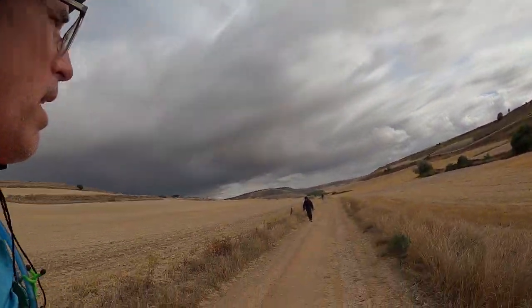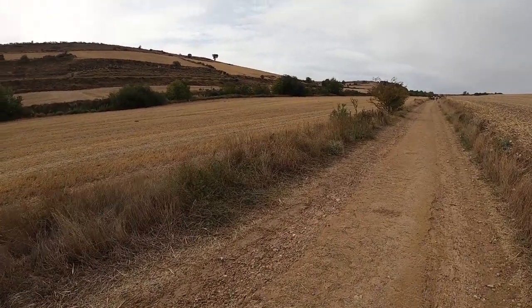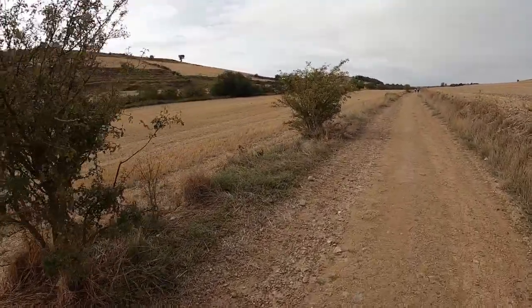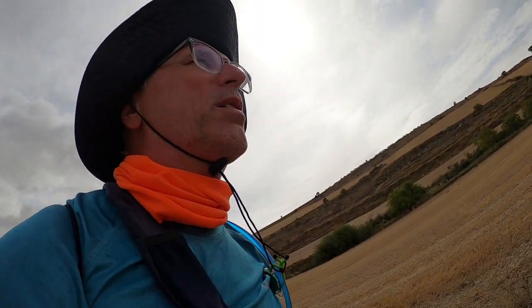It's windy and sprinkling. I haven't decided what I'm going to put on. I'm going to stop and put on rain gear or not. It looks like this lady up here has. I got a poncho, which may not be the best in the wind. I've got another coat too, but it's not waterproof at all.